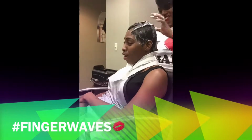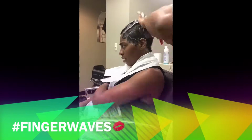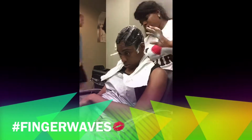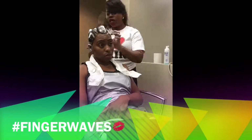Kiafa's hair has grown so much since I've been practicing and she's been letting me at school. I finger waved her hair first because she wanted finger waves. She said she's gonna wear it to work like that. But after it dried, we started to reminisce, like, girl, them curls used to be bomb. And we're like, well, your hair is kind of too long and it's not gonna be the same.